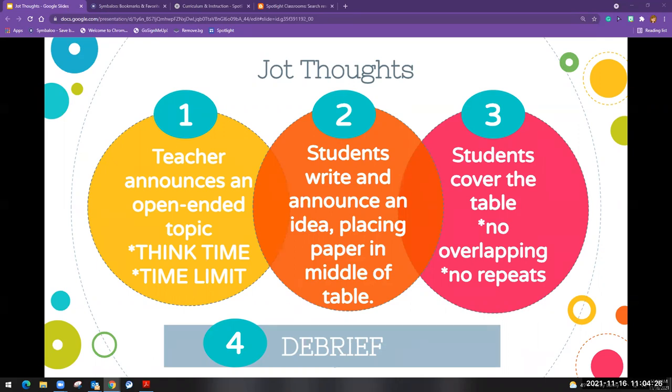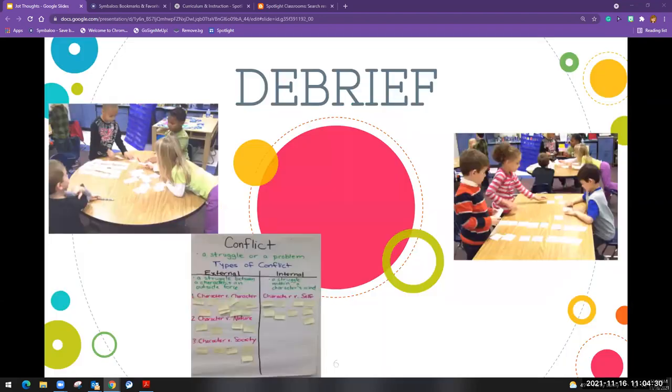The final piece of the structure is what's called the debrief. The debrief is the part where you can scaffold for your learners. This is where we bring in the higher level thinking skills. Students can sort the thoughts according to a rule, value, or importance, and can be used in follow-up lessons, whether it's writing, math applications, phonics skills, reading comprehension, so much more.